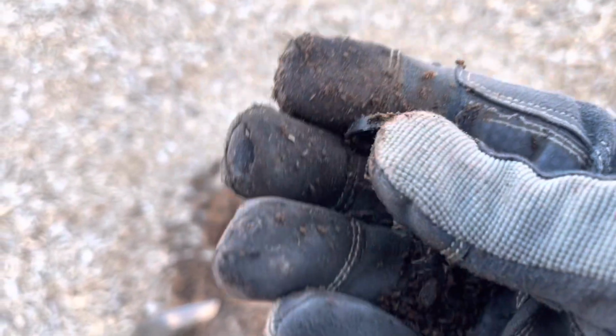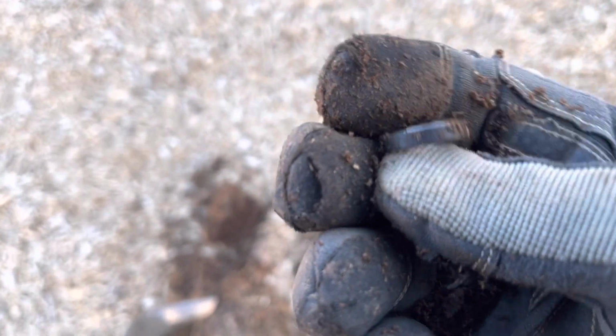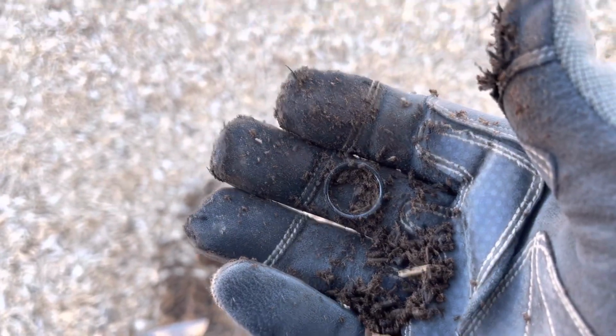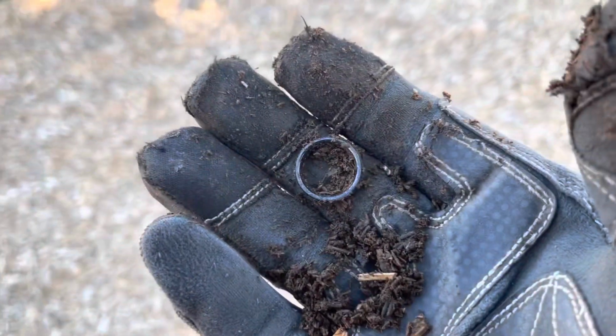It's definitely a ring. I'm thinking maybe stainless steel. Yeah, that's my guess. Got a little weight to it. I'll get it cleaned up and I'll find out a little more, but it's definitely black, most likely stainless steel kid's ring. Still a ring. That makes ring number two for today. That is pretty awesome. Let's find some more.